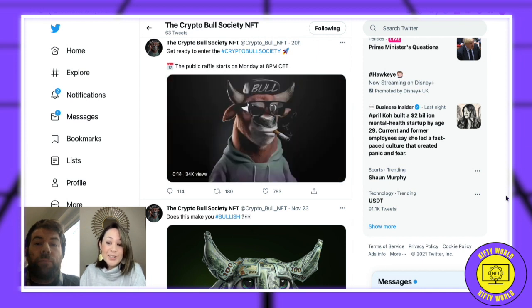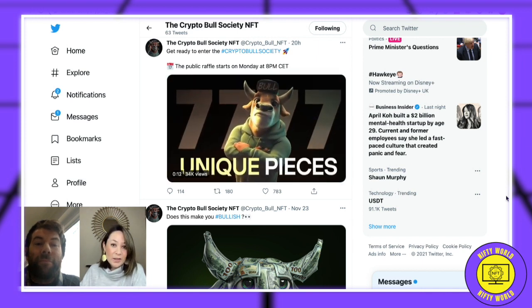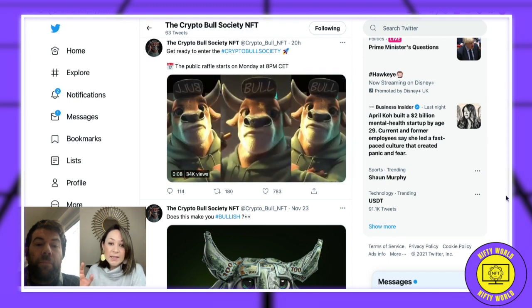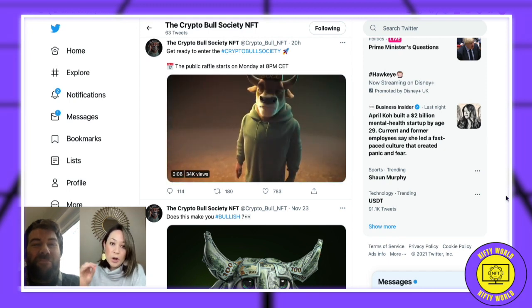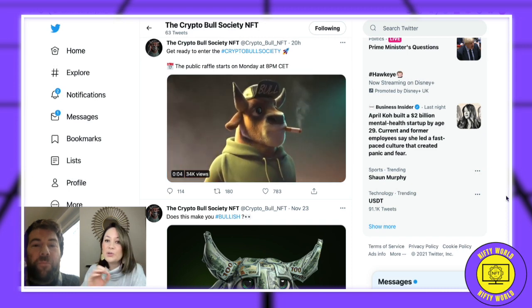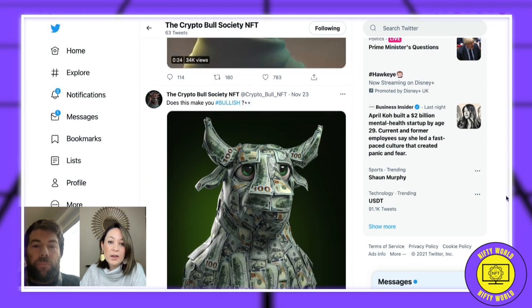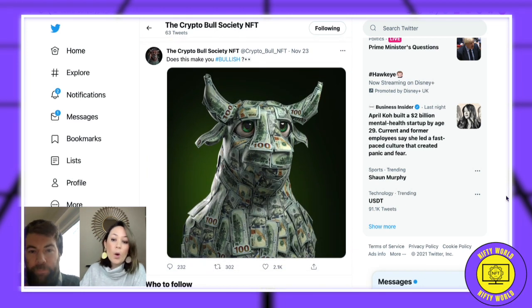And what it's doing is giving you insight into what is coming up with the crypto bulls. So as of today, which is the 29th of November, they're doing a public raffle. We don't know the date of the official sale, but we know there's a public raffle starting today. We still don't know the mint price, but that doesn't deter us, because when you see the community behind this, like when we were talking about the crypto Mories last week, you're seeing something really special.